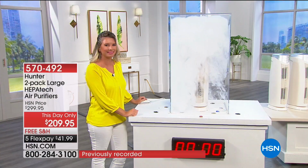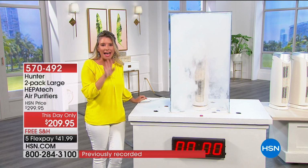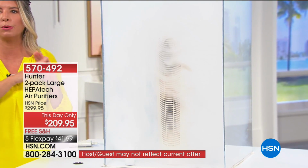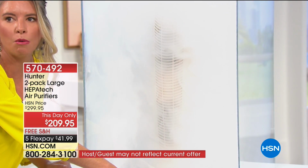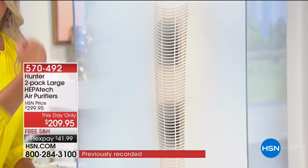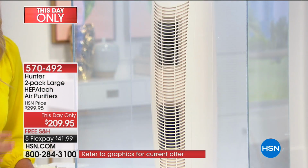Hey, Trace. All right. Air purifiers have one job. That is to clear the air so that your lungs don't have to. So we have filled this chamber up to the max to where you can hardly even see the air purifier in there. I'm going to turn it on. I want you to watch how fast this one air purifier is going to get the job done. Notice the vortex. Notice how it is moving that air, because you cannot clean air unless you move air.